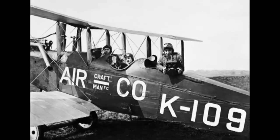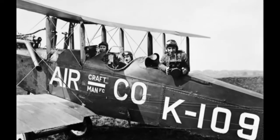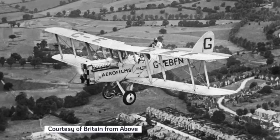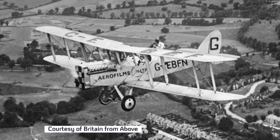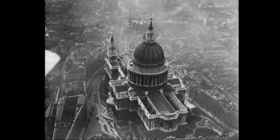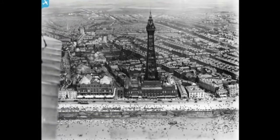Back in the early 1920s, an aerial photographer needed more than just a good eye. A healthy dose of fearlessness was also necessary. Most of these Aerofilm photographers were First World War veterans who not only captured the history of modern Britain from the air, but were also directly linked to it. These images make up one of the earliest and most significant collections of aerial photography available to the public.